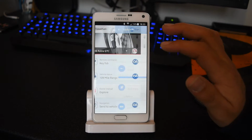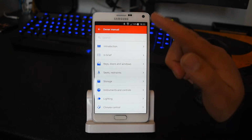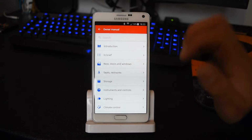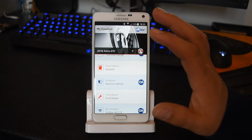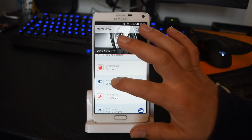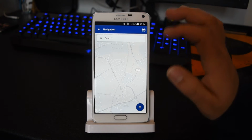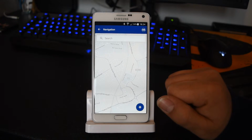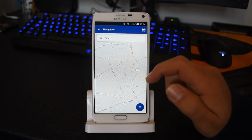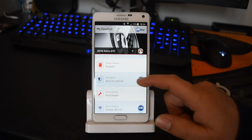So if we go back, you can also download your manual for your car, which I have for my Astra GTC. You've got the navigation, which is another one where you can link this to your sat nav on your car. You basically just find whatever location it is, and you send this to your sat nav, and your sat nav will just download it and then just go from your car, which is really handy. I seem to find myself using this quite a lot.